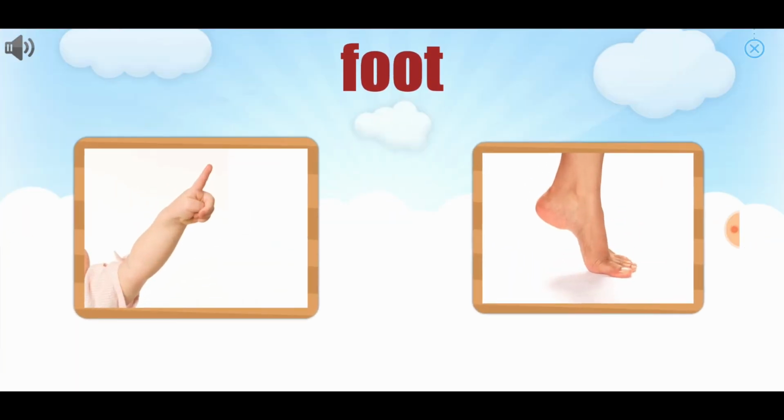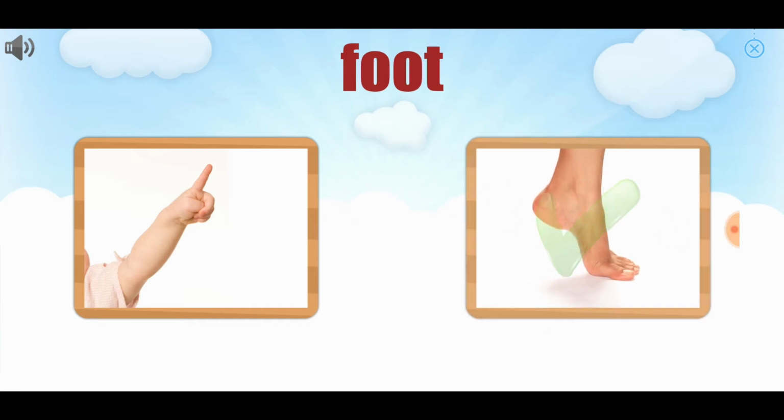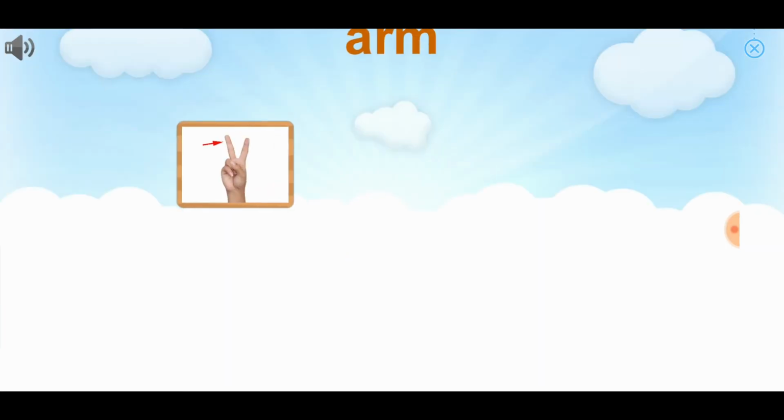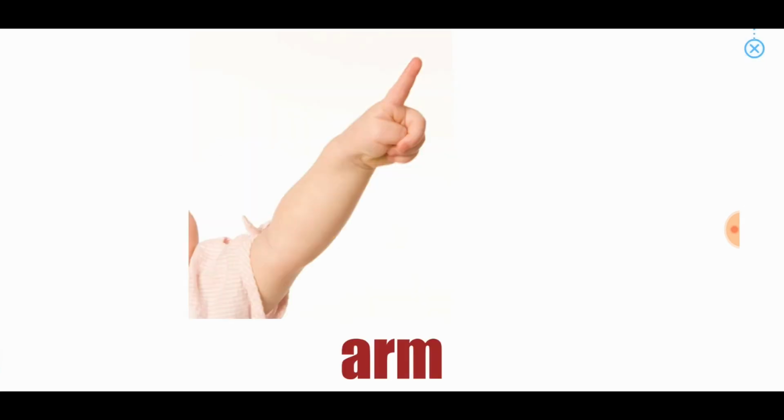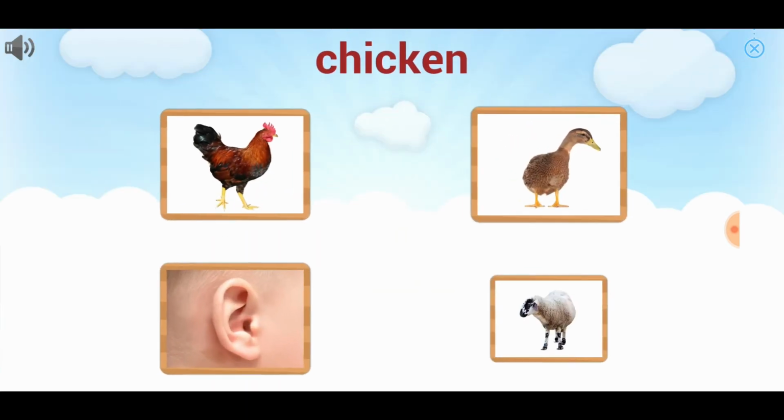Choose the picture that goes with the word. Awesome! Foot. Choose the picture that goes with the word. Great job! Arm. Choose the picture that goes with the word.